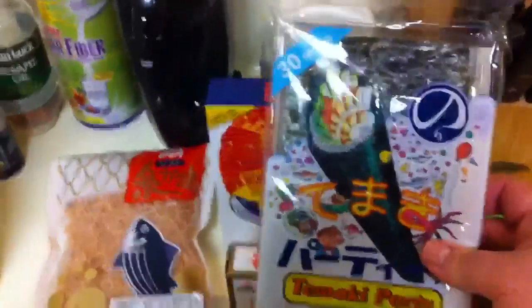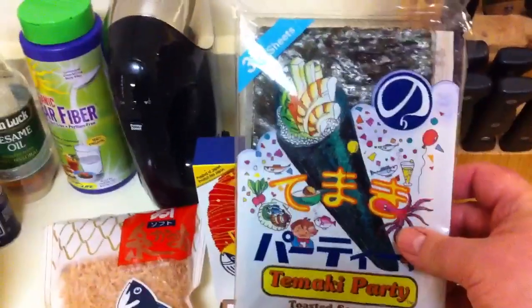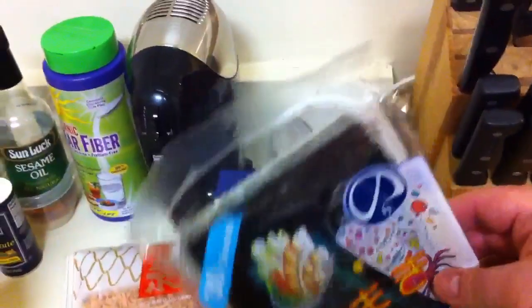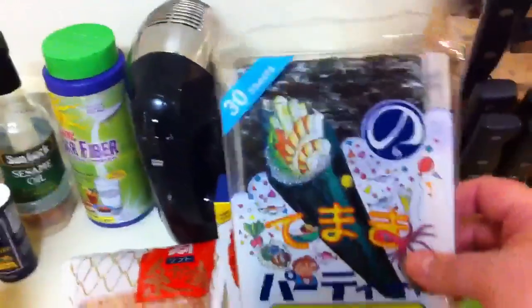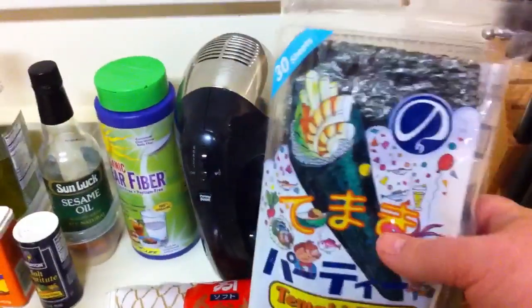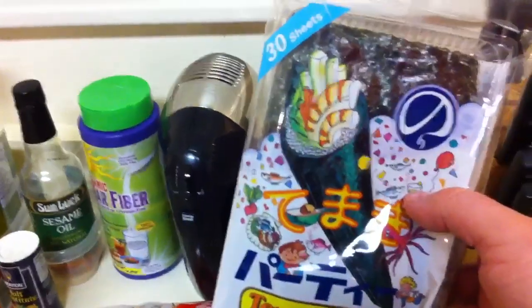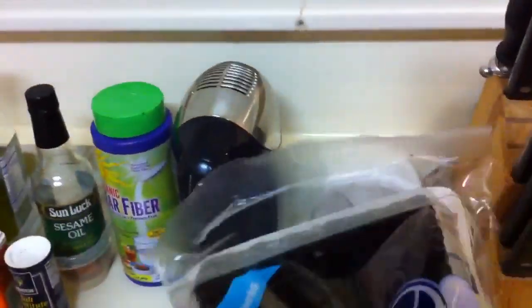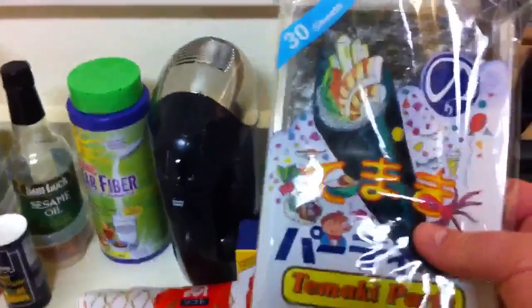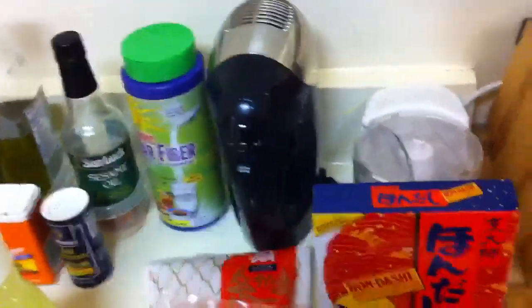Now, speaking of seaweed, one of the seaweed applications that Americans are most aware of in terms of Japanese cooking is this. This is called nori, and it's basically sheets of dried seaweed. It's what you use to make sushi rolls, or sushi cones, like the one illustrated here. I already had this one, which is why it's open. But I wanted to show it to you because it's what we're familiar with, but it's not the only kind of seaweed that you're going to find.